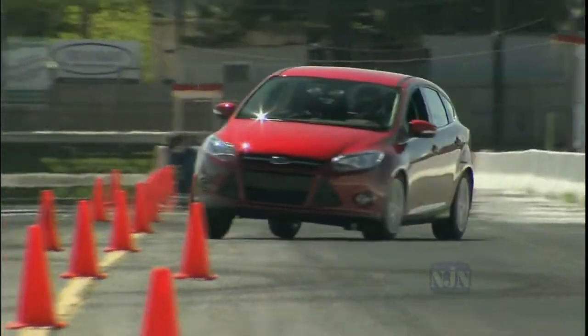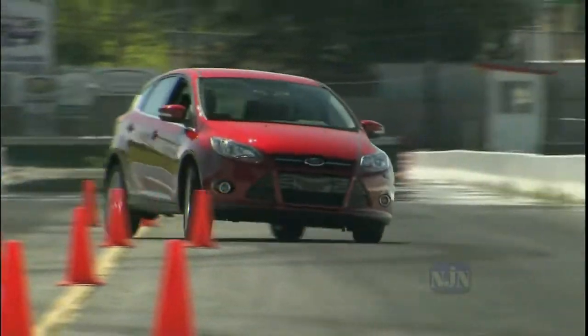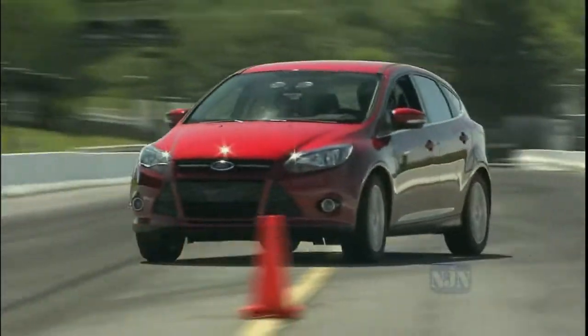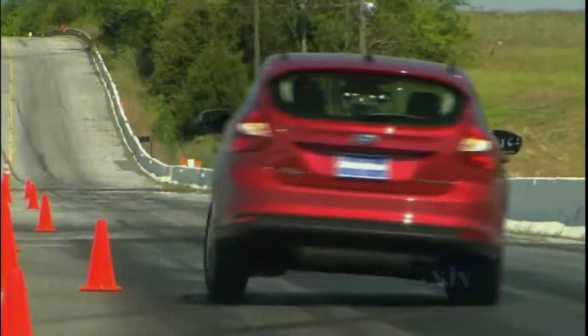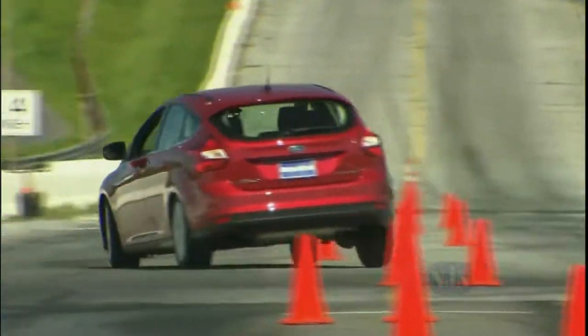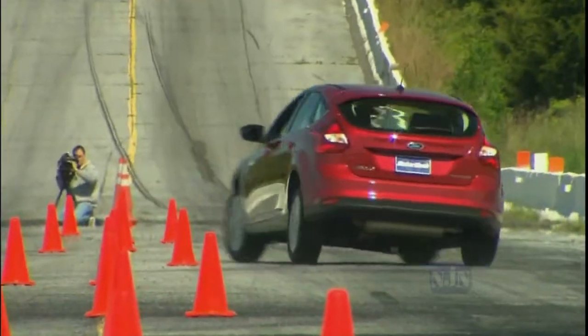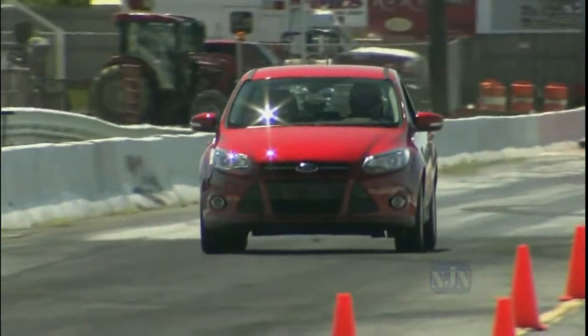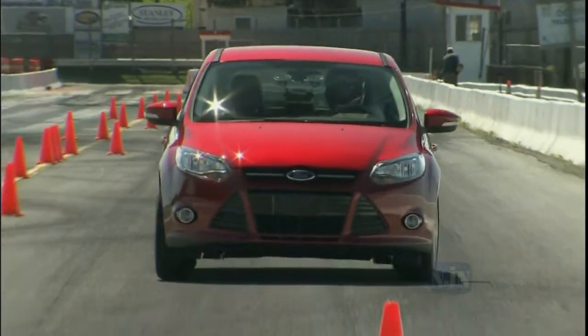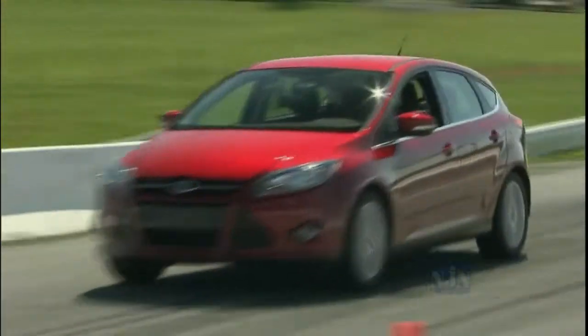Handling is just what you'd expect from a German-engineered car. Sharp steering with minimal body roll. Torque vectoring control reduces understeer by acting as an electronic limited slip differential, managing power between the front wheels. The fully independent suspension, with struts up front and forged control blade multi-link in the rear, provides a nice tight feel both on track and on the street.